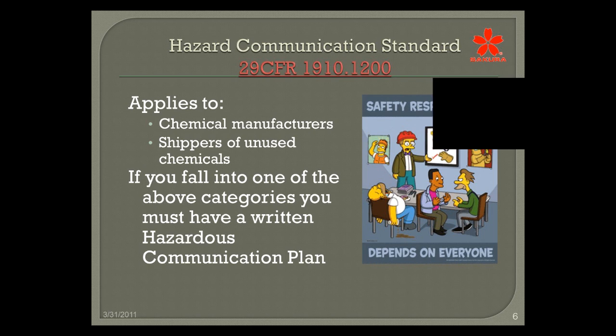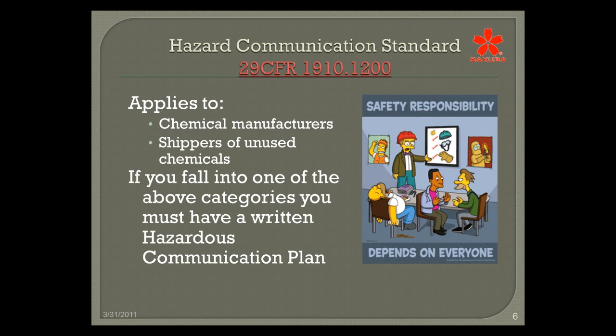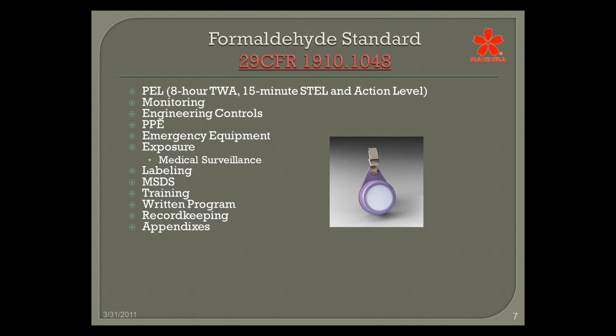So if both do apply, just keep that in the back of your mind that you don't have to have a cumbersome program that has two different, and you have to make sure that they both match up. You can actually have one program that suffices for both. Okay, that's hazard communication. Okay, next, formaldehyde standard.